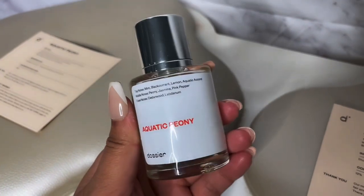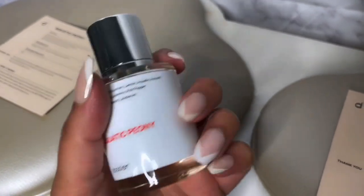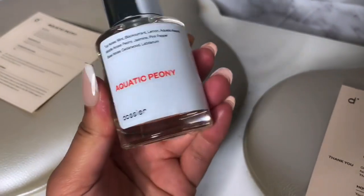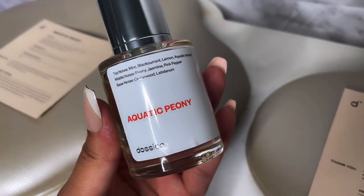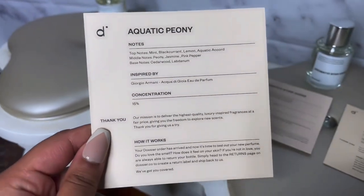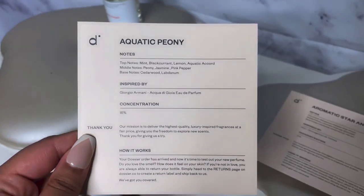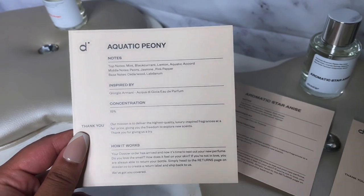Now on to Aquatic Peony. Aquatic Peony is definitely on the fresher side. This one I think is inspired by Giorgio Armani, and it definitely smells like Giorgio Armani. It does have very similar notes to it as the Giorgio Armani does, and I'm personally very satisfied with everything.